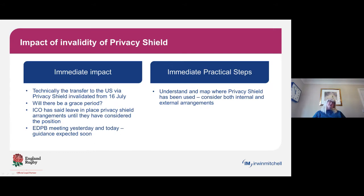They were, however, I understand, scheduled to meet yesterday and today to agree what their position is going to be on this and on various other things arising from Schrems 2. So, fingers crossed, we'll get some guidance from them fairly quickly. Some people are saying that it should be out by the end of the week. I don't know, that would be great if it is. But again, as I said at the outset, I think watch this space is going to be the watchword of this in terms of making sure that you are looking to see what the ICO and the European Data Protection Board are saying. And certainly we are going to continue to comment on the sort of things that are being said about this.